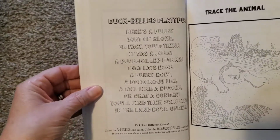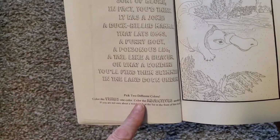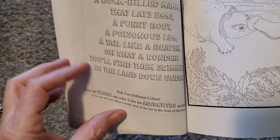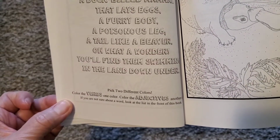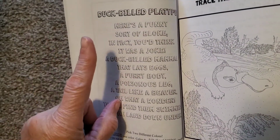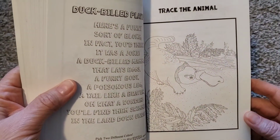Then it goes on to the next page, and it's the same poem again about the duck-billed platypus. At the bottom it says, pick two different colors, and you're going to color the verbs one color and the adjectives another. If you're not sure about a word, look at the list in the front of the book. So she's going to pick all the verbs and all the adjectives and do one in one color and one in another color. And then on this page is trace the animal. So she will trace the platypus.